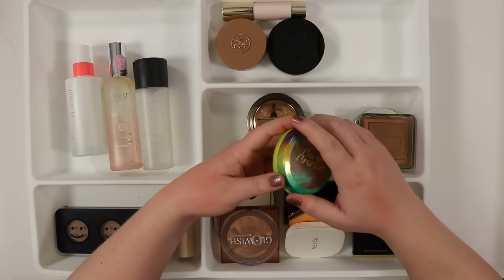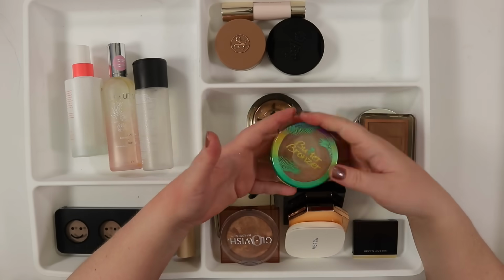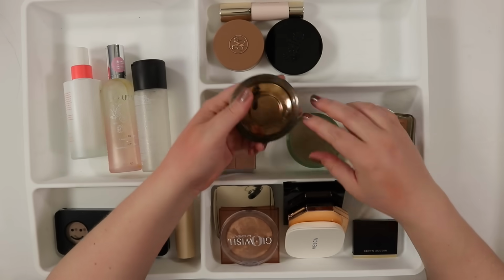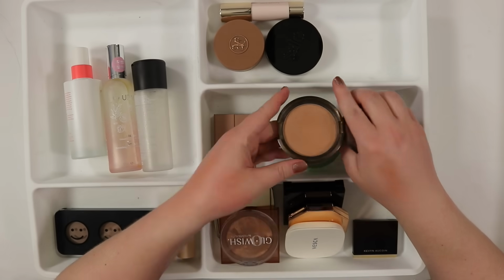This I can. Butter bronzer, bye. Get out of here. I don't even think this color works for me. The shade, everything. And I've been trying to pan it. Obviously, you can see all the pan. I'm over that. This Becca one's pretty good. This one's pretty good to me. Not my fave, but okay.